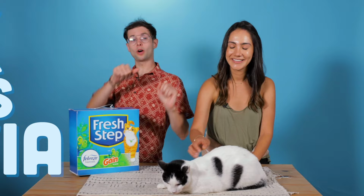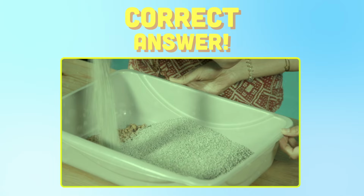Today we are playing a game of stinky cat trivia. We're gonna be doing 6 rounds of trivia with 6 stinky items. If we get it right, we get to pour Fresh Step with Febreze Freshness and Gain Scent all over it, thus neutralizing the smell. Alfred, today we're playing for your heart. Whoever wins gets to play with you.